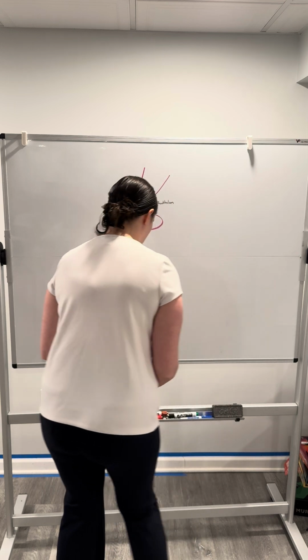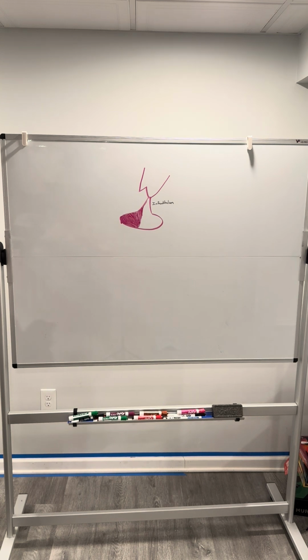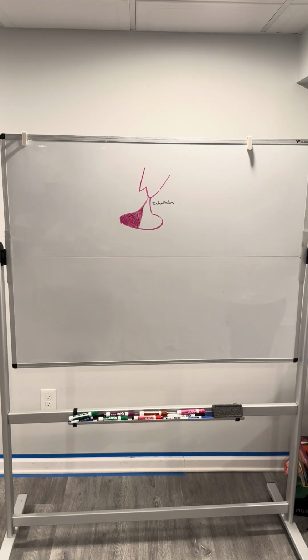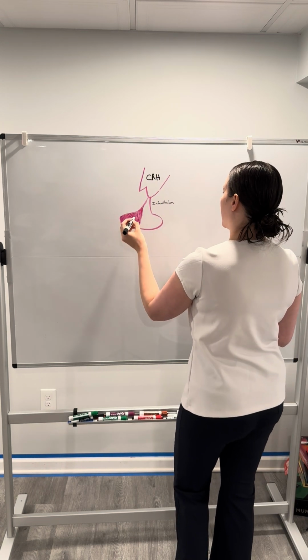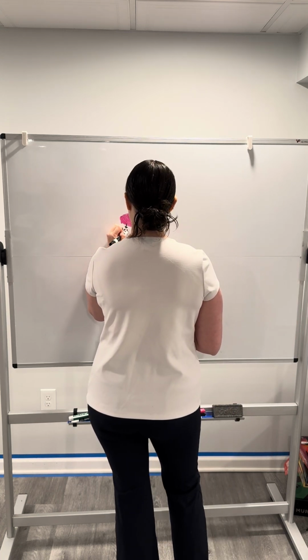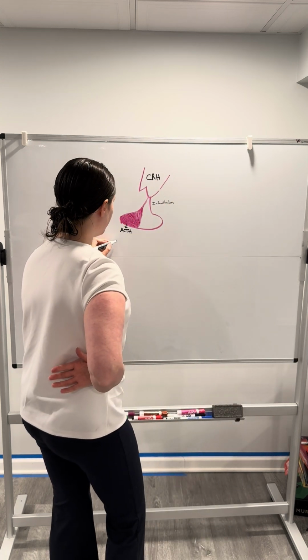So like we talked about already, we have negative feedback loops that control the secretion of all of those different cells, those thyrotrophs, those corticotrophs, etc. Okay, so we have our hypothalamus here, our pituitary gland here. So let's say we have corticotropin releasing hormone acting on our corticotrophs in our anterior pituitary gland to secrete ACTH, adrenocorticotropic hormone, that acts on the adrenal cortex of the adrenal glands.